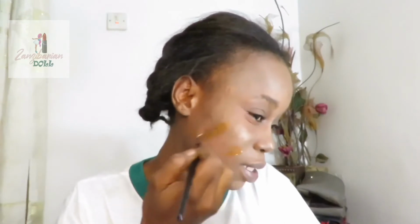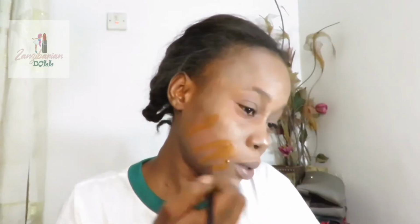I've finished setting my face, I used powder. What I'm gonna do is go in with a foundation of my skin color. I will use foundation to do highlighting, contouring, everything.